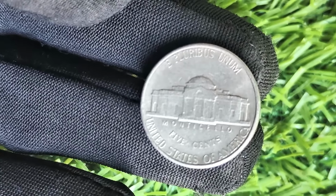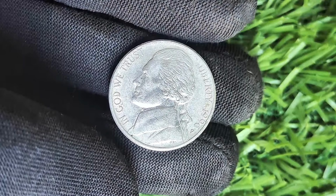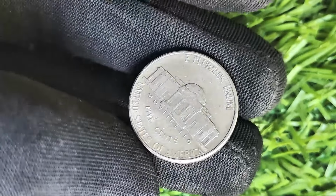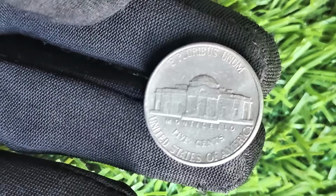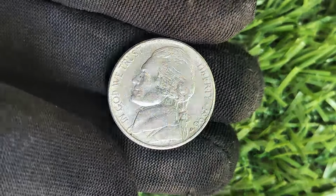But here's where things get even crazier. People who are desperate to get their hands on these coins are willing to pay thousands, tens of thousands, or even $1 million for one in pristine condition. It's not just about the error, it's about the rarity of finding one that's still in good shape. Most of these coins have been worn down, used, and circulated over the years, but the ones in top-tier condition? They're practically priceless. The key here is that you have to know what you're looking for.